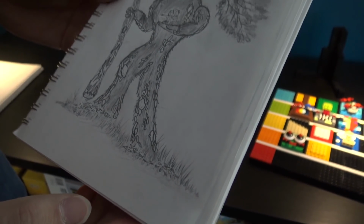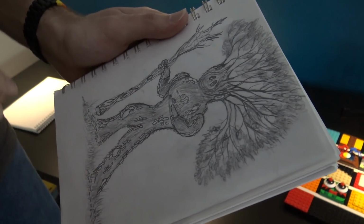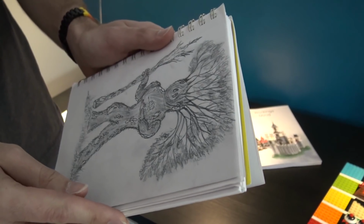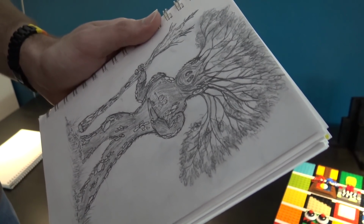So this is our finale build that we ended up making. I didn't expect him to be our finale build specifically, but I drew him up just because I still want to make a tree man. I'm glad I drew this up because this is pretty similar to what we came up with, although it's more elaborate on the ground and stuff like that.